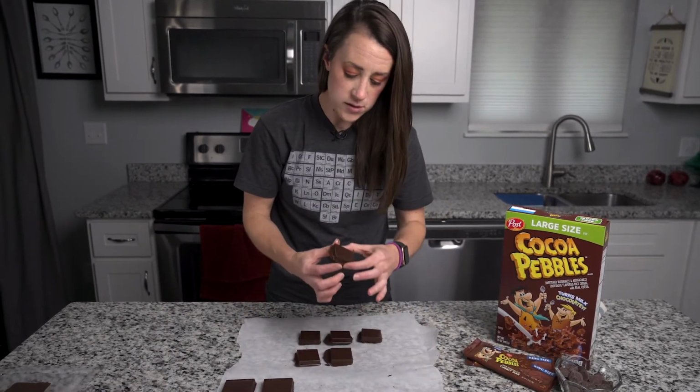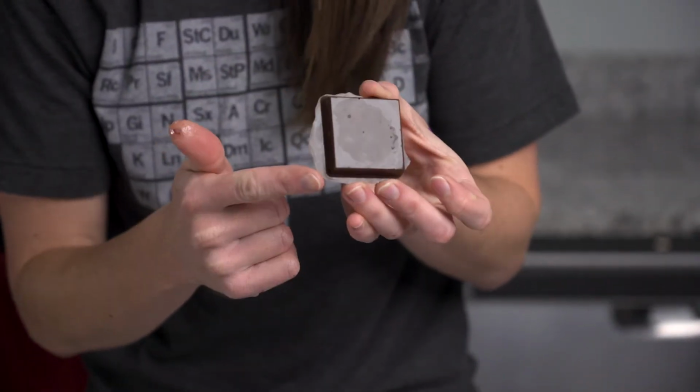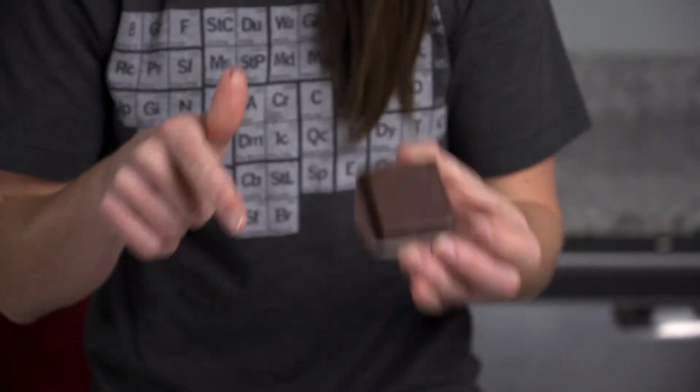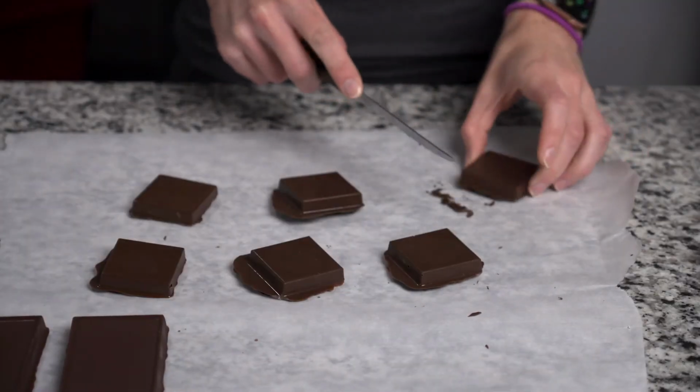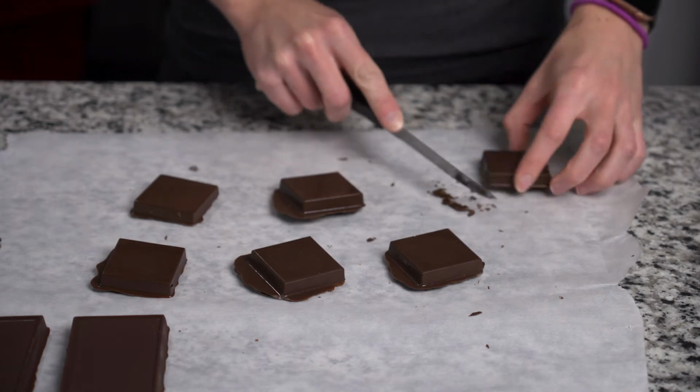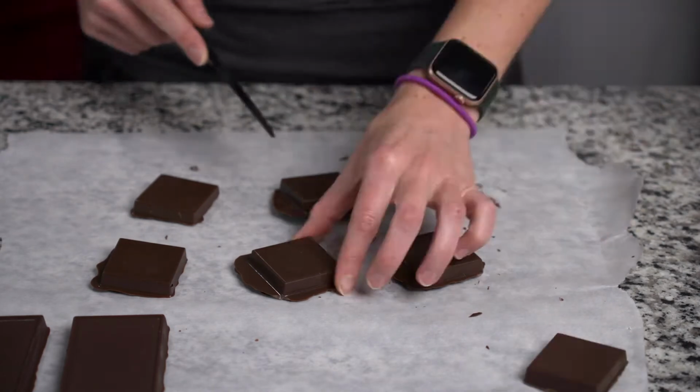Now these we filled a little bit fuller. See how we have that runoff right there? We're just gonna take a sharp knife and get all of that cleaned up and cut those edges off. Or if you don't care about presentation, then by all means, leave it how it is.